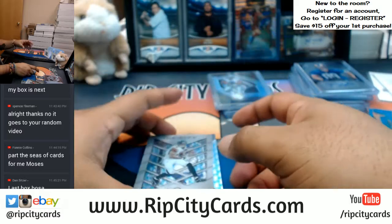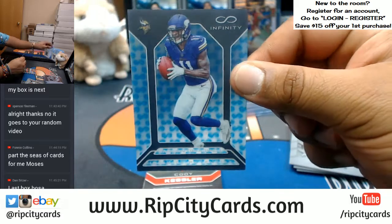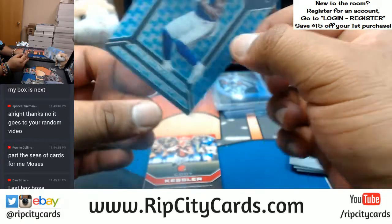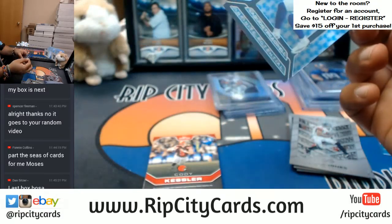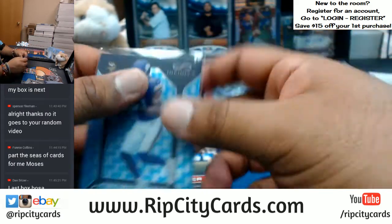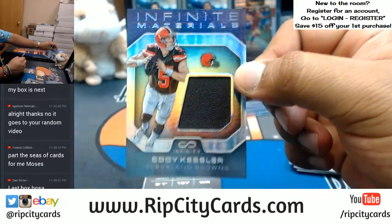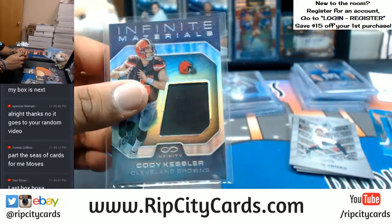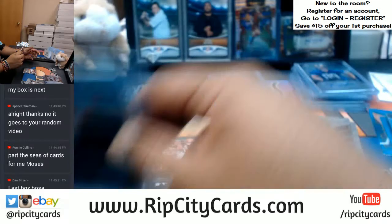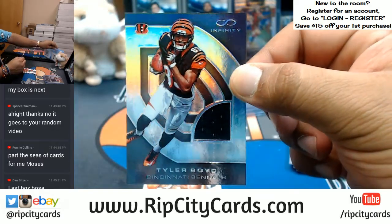What do we got? Got a Julio Jones base for the Falcons. The Infinite Potential insert for Laquon Treadwell of the Vikings. Cool looking card. I kind of dig that 3D effect that's on there. That's too big of a sleeve. All right, coming up for the Browns, number 288, Cody Kessler with the patch for the Browns. For the Bengals, number to 288, Tyler Boyd with another patch.